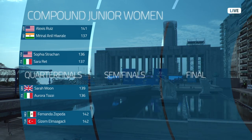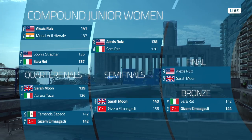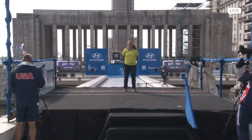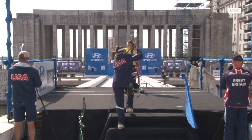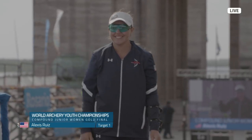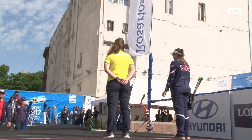And next up is the junior compound women. So Alexis Ruiz has come through as first seed, the USA, all the way to this gold medal match. And Sarah Moon of Great Britain meet in the gold final. Alexis Ruiz is ranked number one. She's come all the way through to this gold medal match. So she will have the opportunity to choose to shoot first or second.